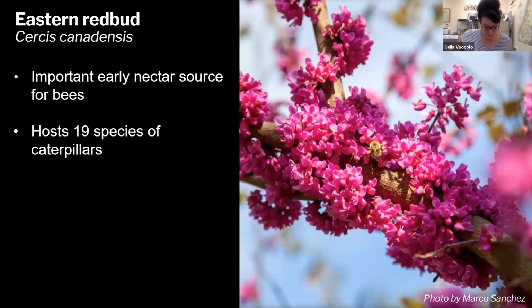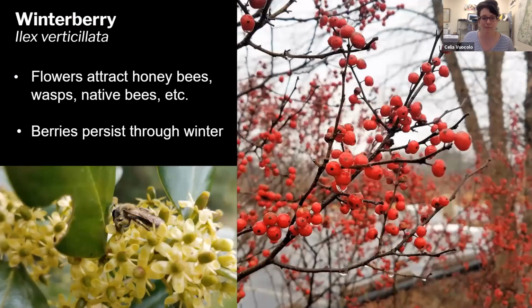So let's start with the redbud, since it is actively blooming along our roadsides right now. Redbud hosts 19 species of caterpillars. It's a really important nectar source for newly emerged bumblebee queens. And it's just a really fantastic flowering tree that's a great substitute for non-native cherry tree or Chinese dogwood.